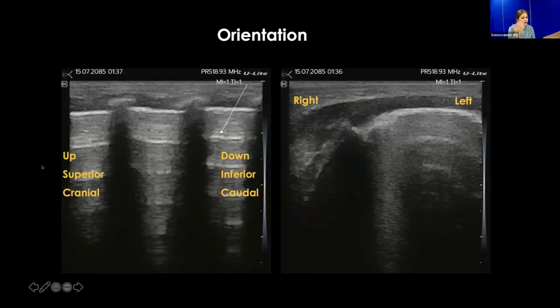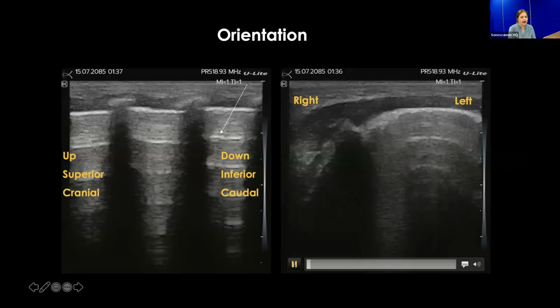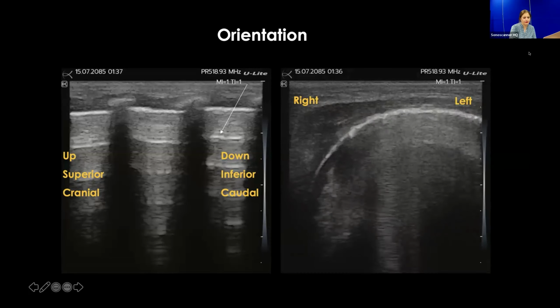And by convention, like for the cranial ultrasound, for those of you who do this, this is always the upper part of the screen, superior, cranium. This is the lower, inferior, caudal. And if we're doing the rib long axis, this is the right side and this is the left.